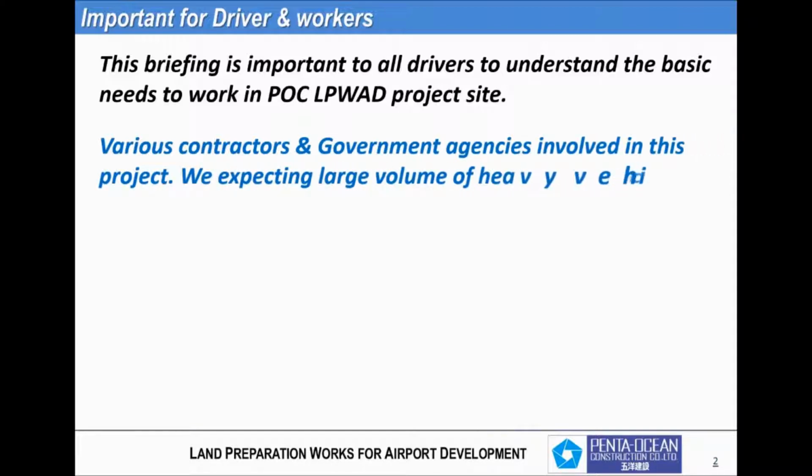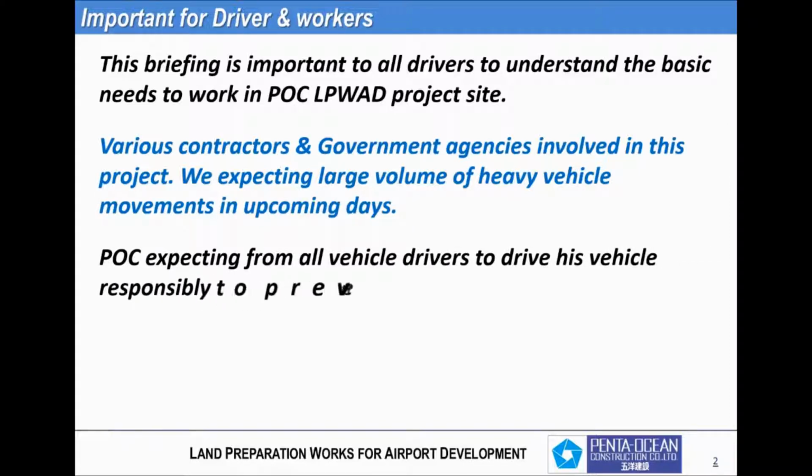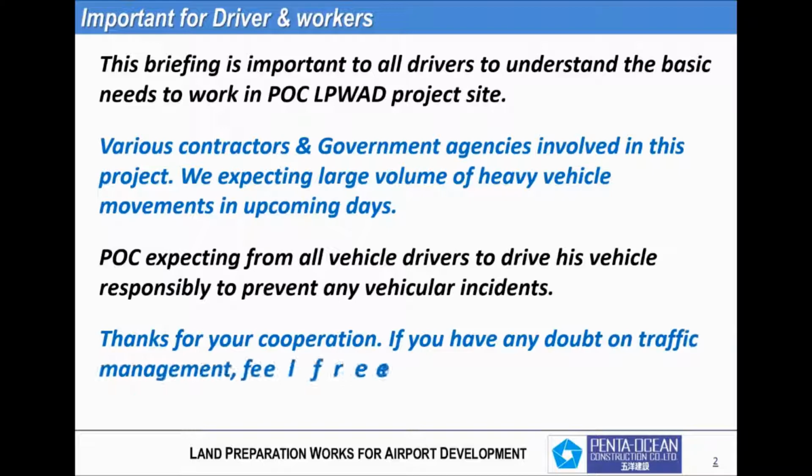We are expecting a large volume of heavy vehicle movement in the upcoming days. POC expects all vehicle drivers to drive their vehicles responsibly to prevent any vehicular incidents. Thank you for your cooperation. If you have any doubts on traffic management, feel free to ask POC.